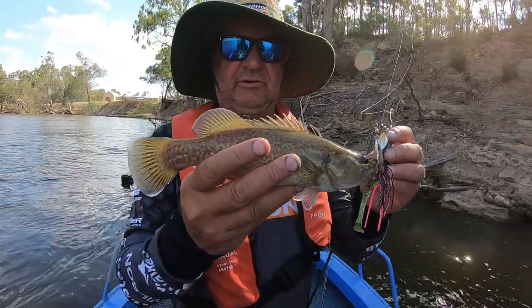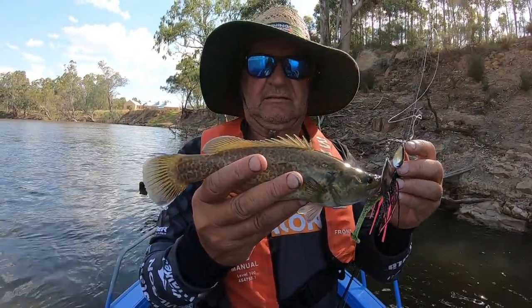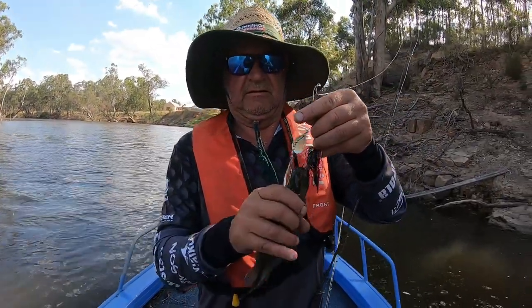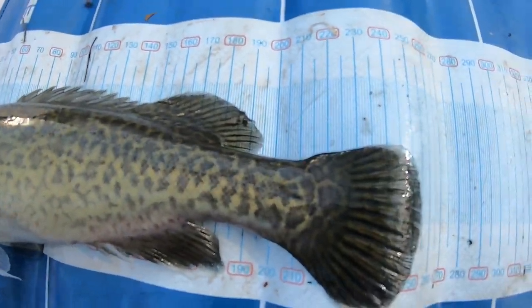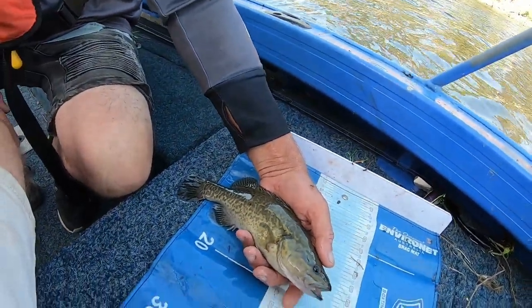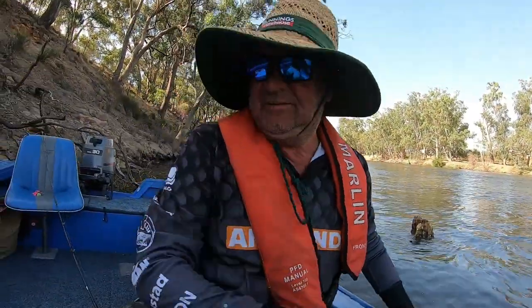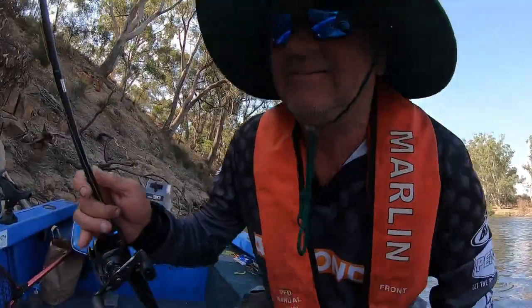Looks like they're spawning in here okay. Yeah, something's going right. All the yellows and cod in here are thriving. My spinnerbait's nearly as big as him. We'll get him on the measure and see how small it really is. A little baby, 25 centimeters. We'll get this little guy back. Yeah, the old man on fire. You're the cod killer.